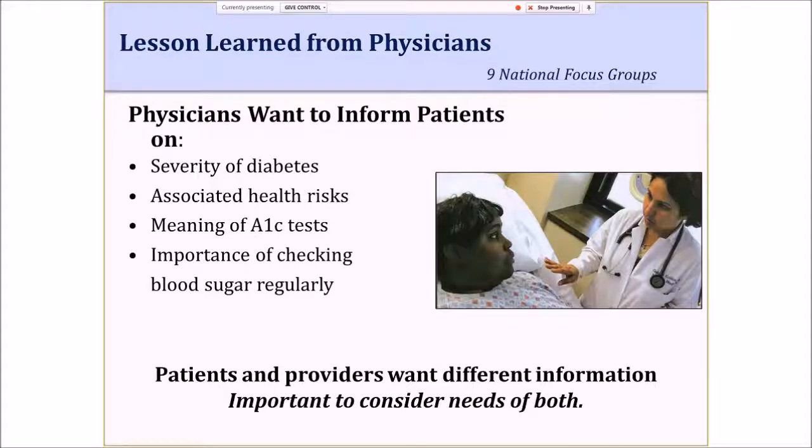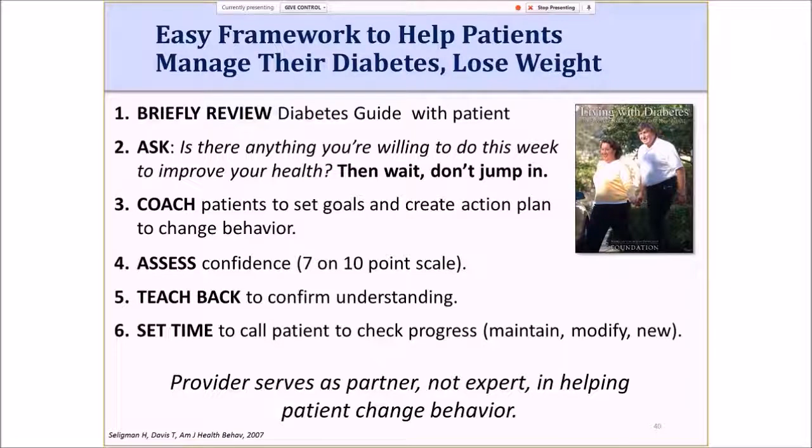What did physicians want? They wanted to tell people about how bad diabetes was, all the associated health risks, about the A1C, the importance of checking blood sugar regularly. So patients and providers, if you're developing material, they want different information, and it's important to consider the needs of both. The provider is probably the conduit to give the information, so they have to approve. It has to be accurate, but it has to be understandable and actionable from the patient's point of view.